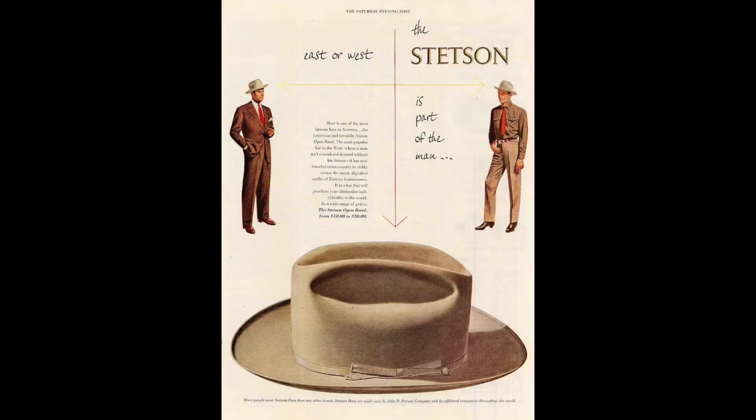Now, the Stetson Open Road was first introduced into the market in 1948, and it became an instant hit and an instant classic, and it has become a truly iconic hat today. When Stetson introduced this hat, they marketed it as the first hat that you could wear while working on a Texas cattle ranch or while walking the financial district in New York City, and it would look perfectly acceptable in both locales. It just depended upon the environment in which you're wearing it. And that's still true today.